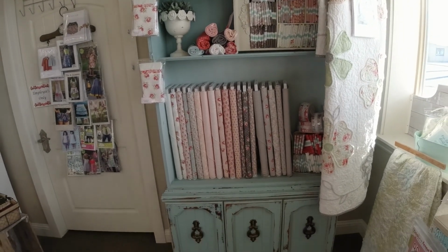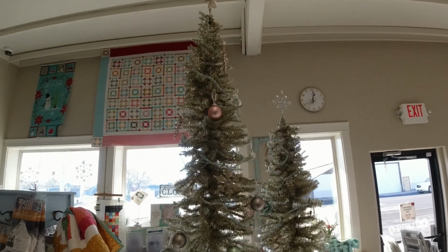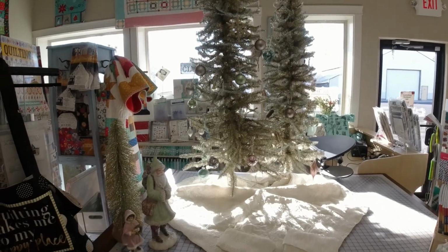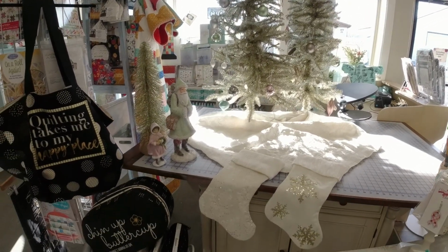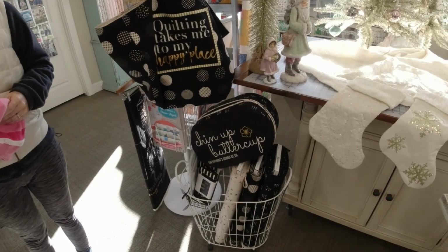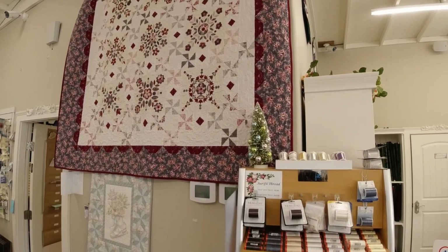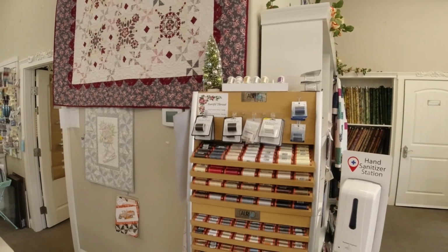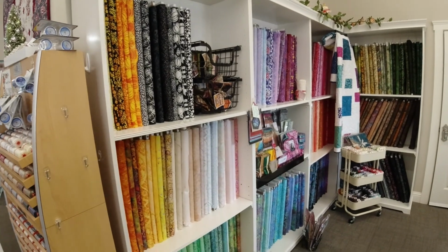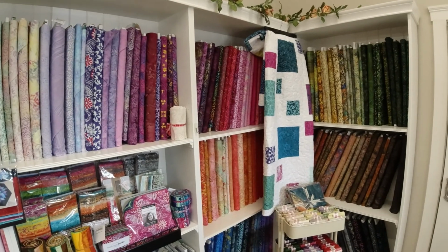It's a good sized shop. Lots of selection of fabrics. They have a nice size classroom in there as well. There were some ladies taking classes while we were there. Some shops, somehow or another, just kind of make you feel like home when you walk into them. This was one of those.